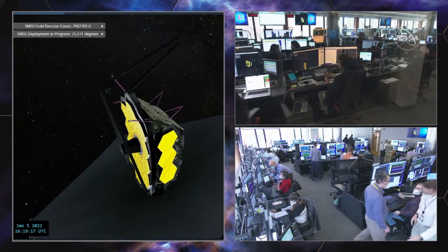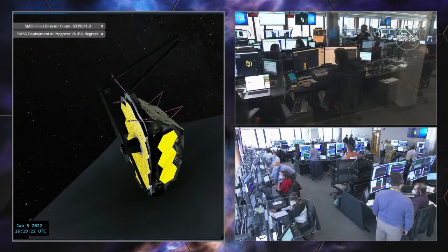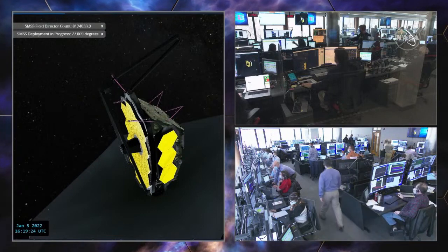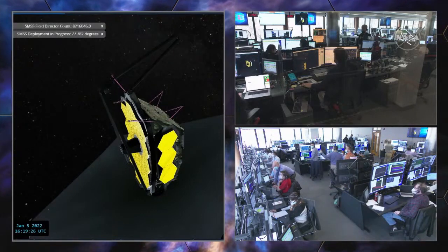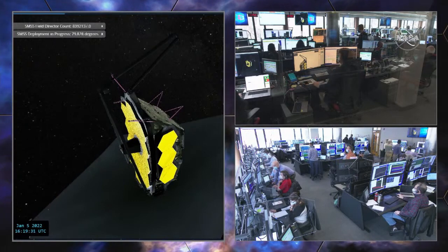So the mechanism that's actually lifting and rotating this into position is at the top of the mirror there. It is where the motor is located that actually does the deployment.